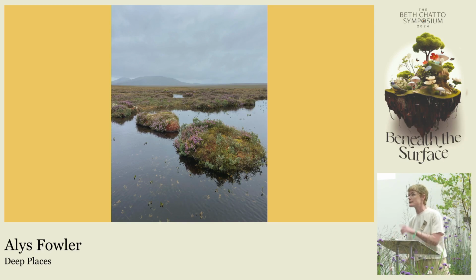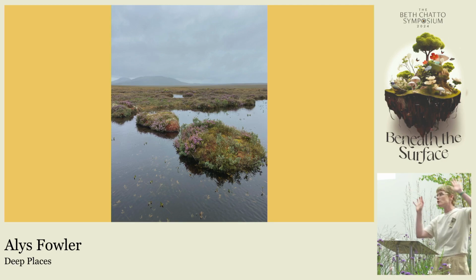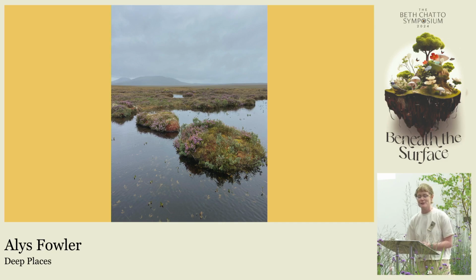Most of our peat makes up 13% of the UK landmass. And most of it is to the north and to the west, because the wetter you get, the more likely you are to have peat. There are 3 broad classifications for bogs in the UK. So we have 2 different types of peat in the UK.